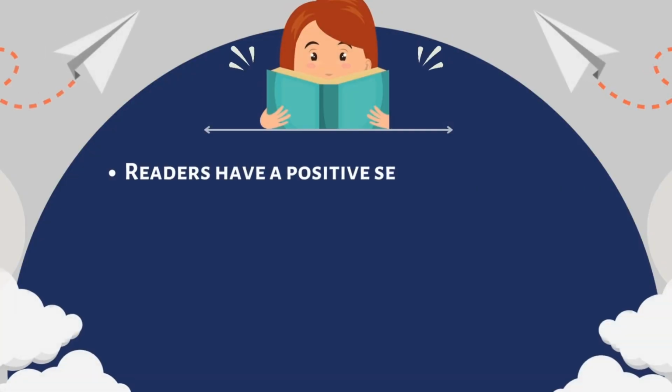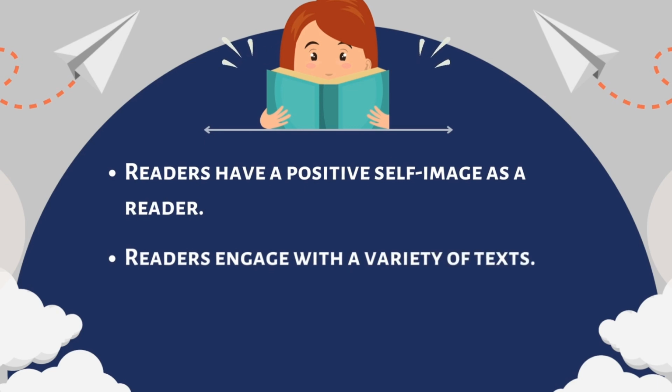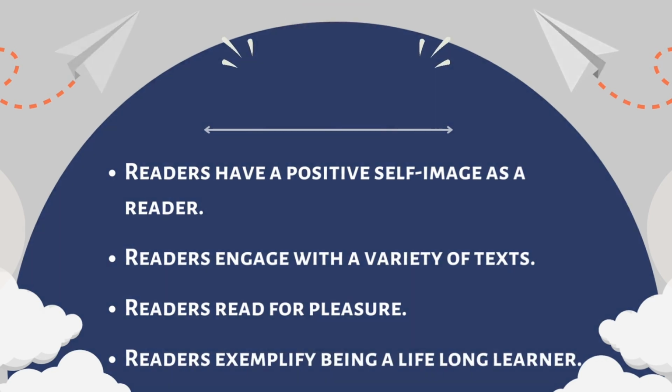So what does a successful reader look like? Readers have a positive self-image as a reader. Readers engage with a variety of texts. Readers read for pleasure. Readers exemplify being a lifelong learner.